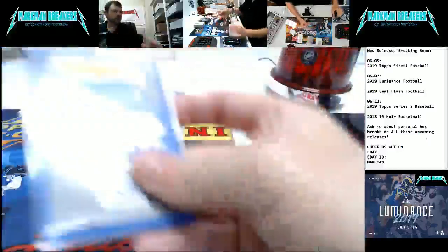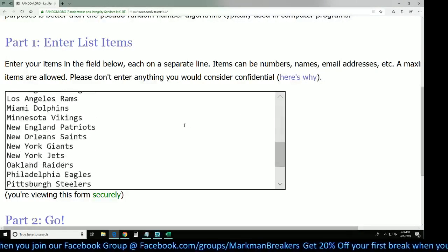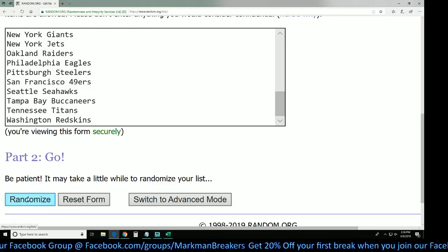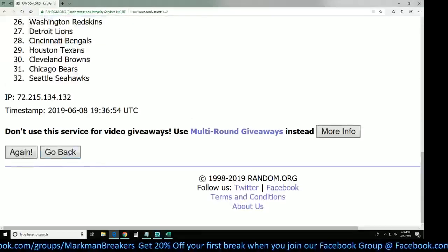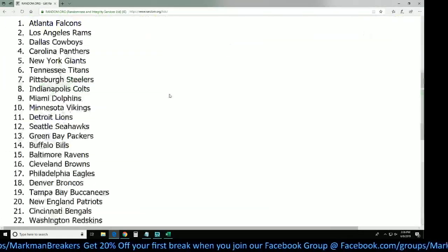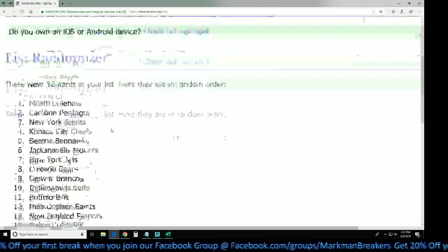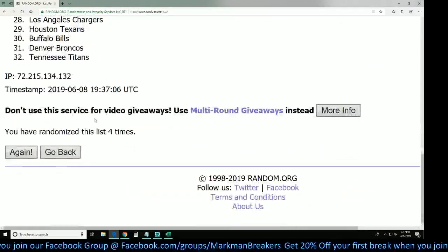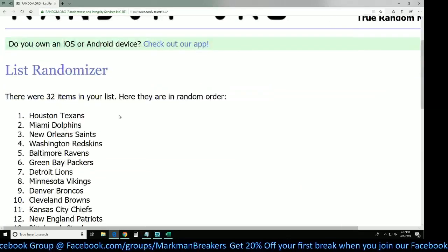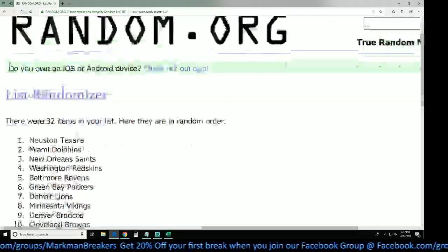All right. Now let's switch over and do the point card. Again, the way it works, I will randomize 5 times. All teams qualify. After the 5th randomization, the team at the top will get the point card. Here we go. 1. 2, you can see how many times I randomized here. 3. 4, and the final spin, and it goes to the Houston Texans. 5 times. Houston Texans wins the point card.